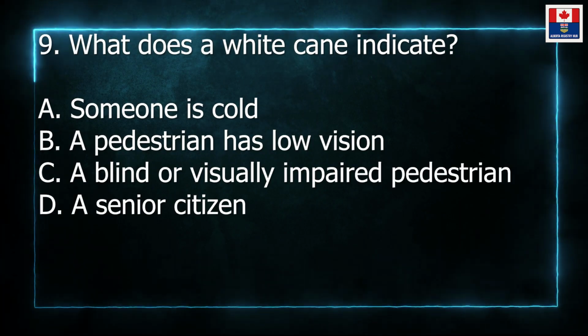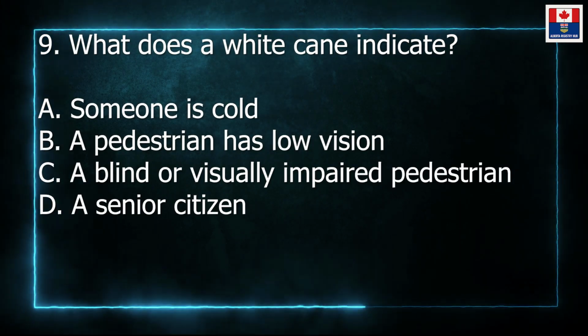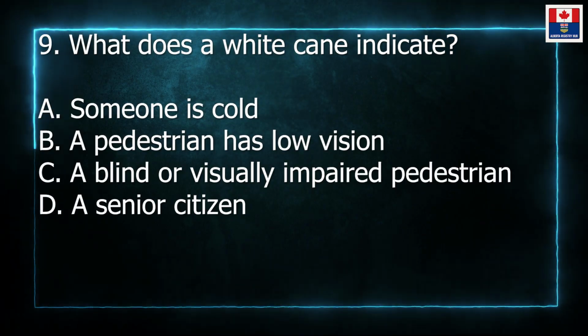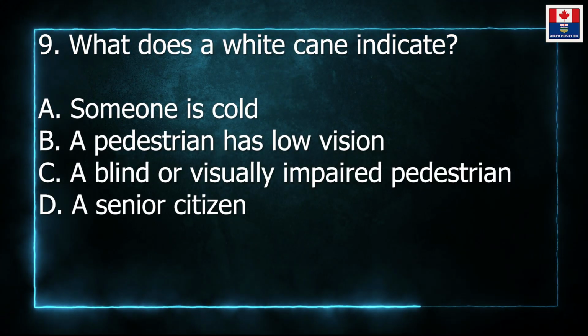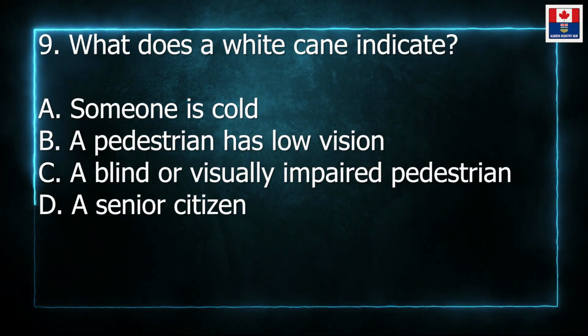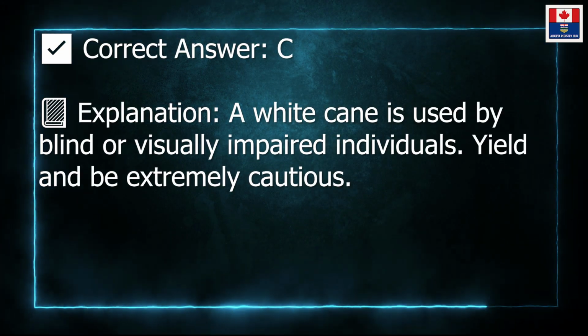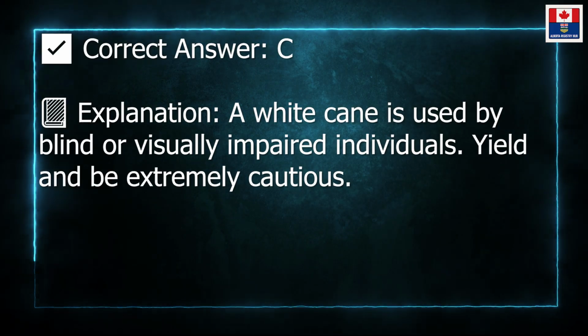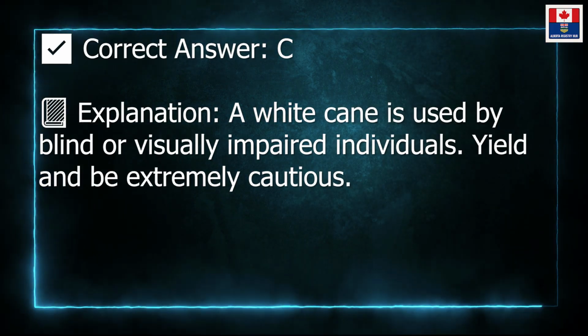9. What does a white cane indicate? A. Someone is cold. B. A pedestrian has low vision. C. A blind or visually impaired pedestrian. D. A senior citizen. Correct answer, C. A white cane is used by blind or visually impaired individuals. Yield and be extremely cautious.